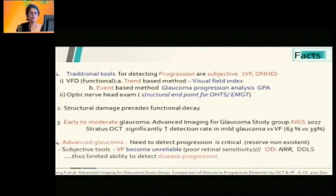Structural damage also precedes functional damage. So having based our thinking on these two facts, we do extrapolate to early and moderate glaucoma and advanced glaucoma. Now the advanced imaging for glaucoma study, the AGIS 2017, showed Stratus OCT significantly increases detection rate for mild glaucoma versus visual field. In advanced glaucoma, the need to detect progression is critical because reserve is almost non-existent.